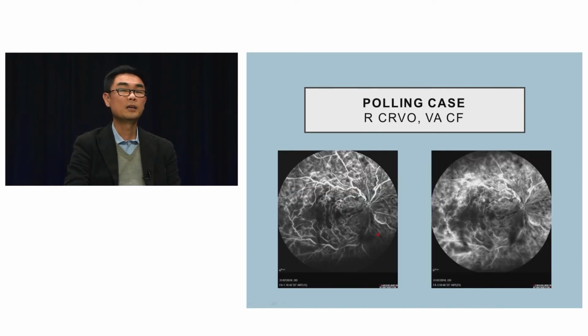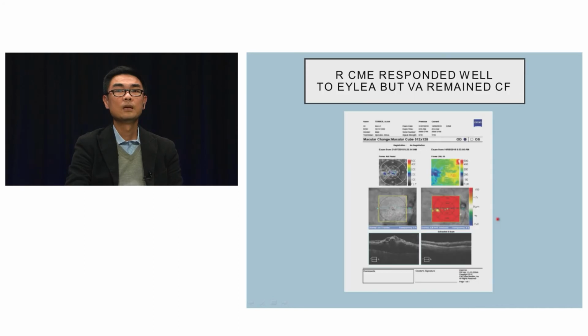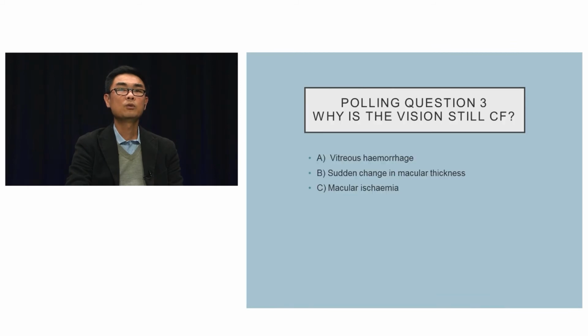Now, final polling case. So this patient has CRVO, pretty bad CRVO. You can see there's extensive leakage, hemorrhage on fluorescein angiography. A severe macular edema, had one shot of Eylea, and the patient responded very nicely. The edema is gone. But the vision remains at count fingers. So polling question number 3, why is the vision still counting fingers after all the edema is gone?